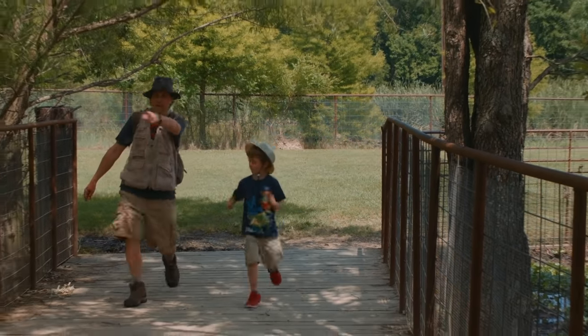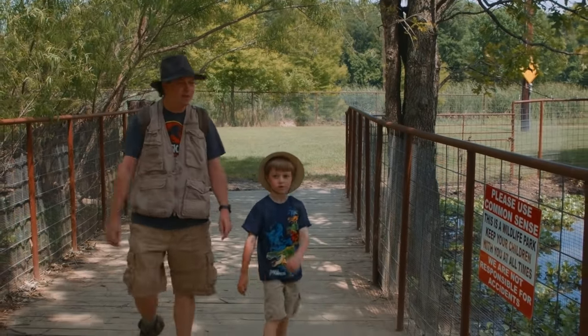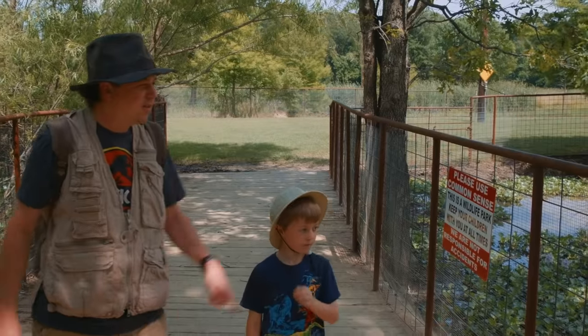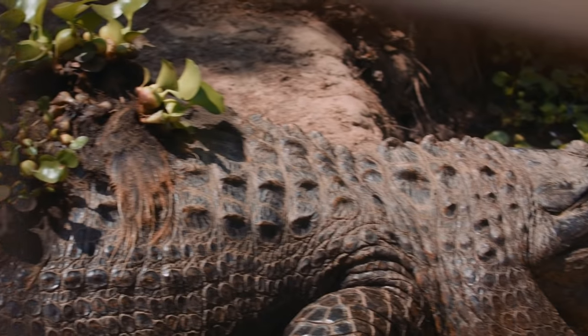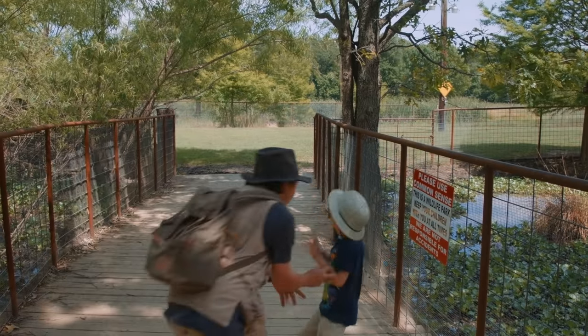Okay, LB, look. This platform here takes us out in the middle of all these American alligators. It's kind of freaky looking, isn't it? They're all just laying out there like statues and everything. Like, it almost looks like a concrete statue, doesn't it? But I bet if it came up here and you weren't paying attention, it would get you.